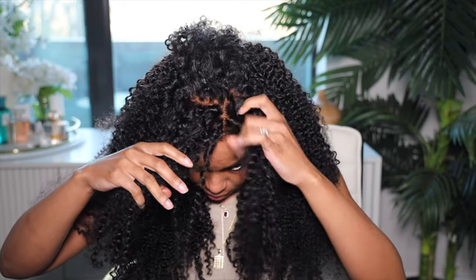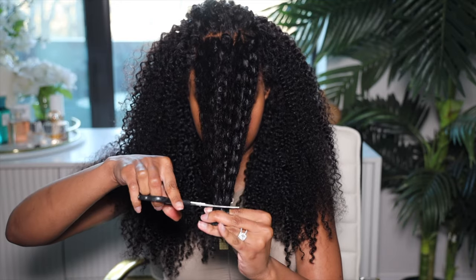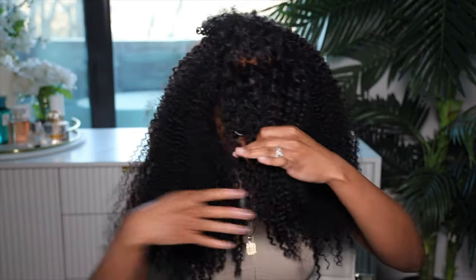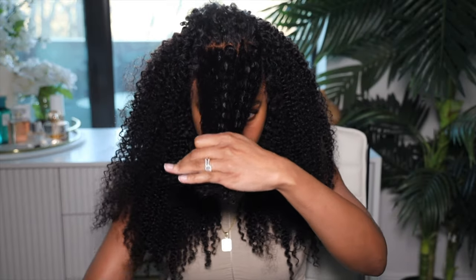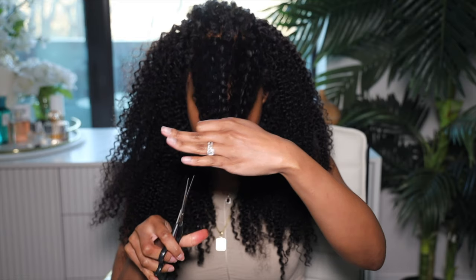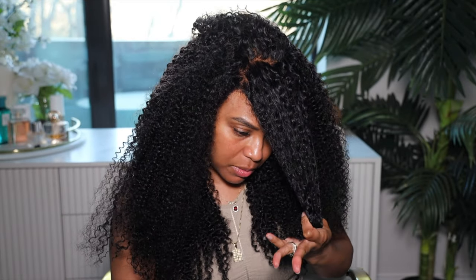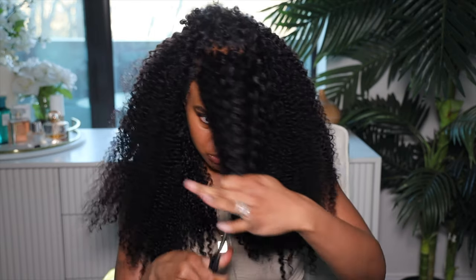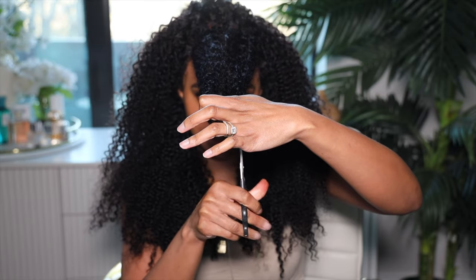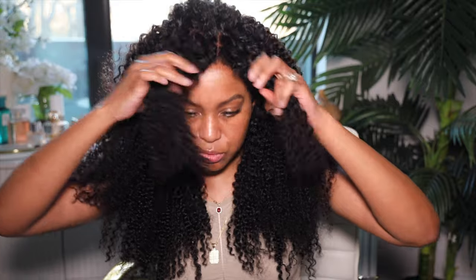Hopefully I didn't lose my part. Okay, so I'm gonna cut this a tad bit shorter, right? What am I doing here? I don't know, but I'm just gonna point cut. Ow. Oh, these aren't that sharp because it didn't cut me, or did it? It hurt though, oh my God. It felt like a little alligator bite. No, not alligator.